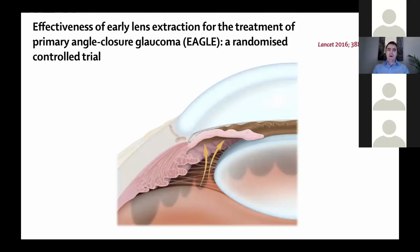The second landmark study that we've had, this was led from Belfast, and this was the EAGLE study. So this was looking at people with angle closure glaucoma. So this has a different mechanism to the most common type of glaucoma, open angle glaucoma, and the treatments are different. And before this study, we didn't really know whether the best treatment was laser. So that was the traditional treatment where we would make a tiny laser hole in the iris, the colored part of the eye, to help open up the drainage angle, lower the pressure, protect the eye.